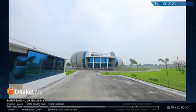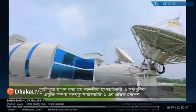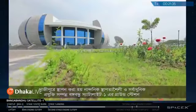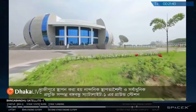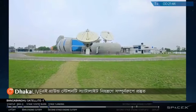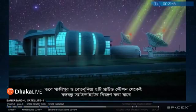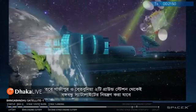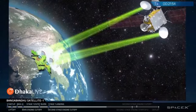The ground station of Bangabandhu Satellite-1 has been built at Ghazipur with a paramount structural architecture and equipped with the most advanced technology. This ground station is now all set to navigate the satellite. It can simultaneously be navigated through 2 stations commissioned at Ghazipur and Bed Bunia.